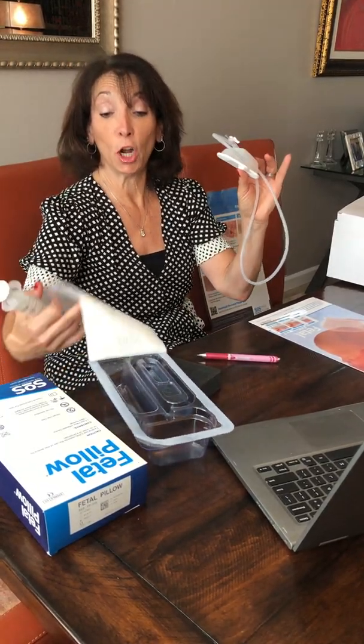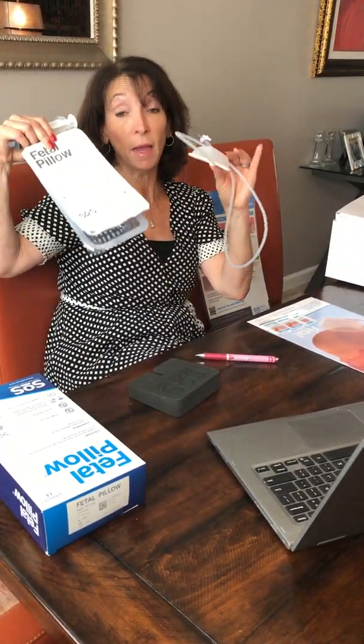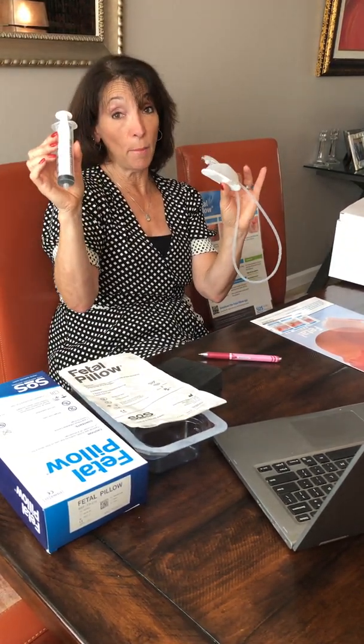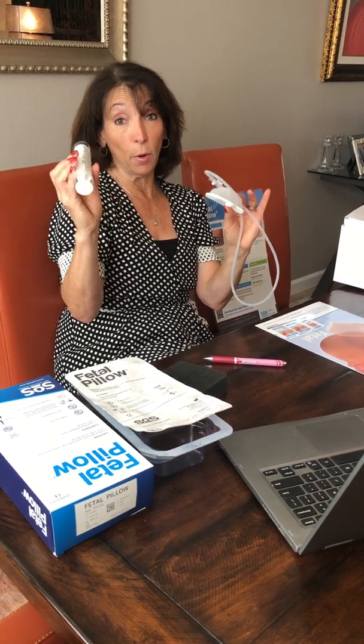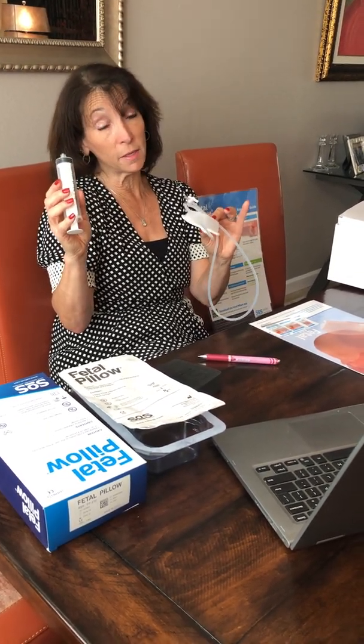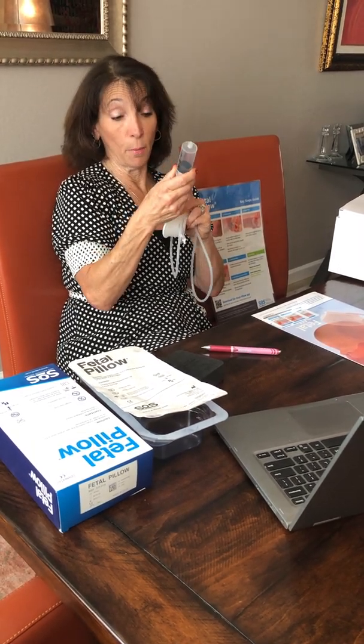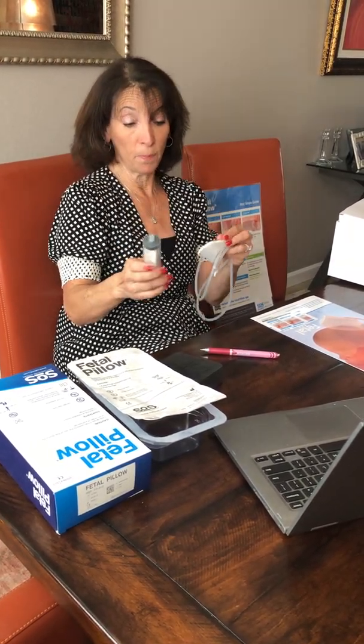This is a sterile, latex-free device. It comes with the fetal pillow and a 60 ml syringe, because ultimately we're going to be using 180 mLs of sterile water, so it's actually going to be used 3 separate times to fill up the fetal pillow.